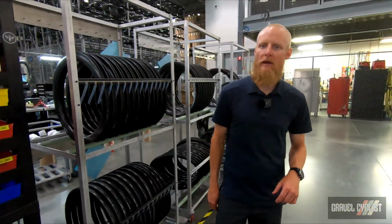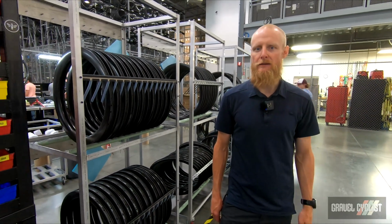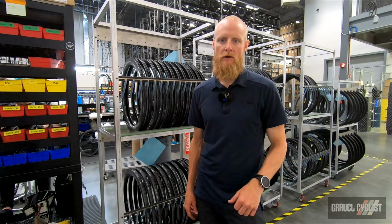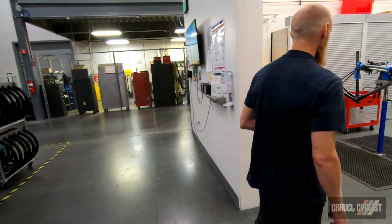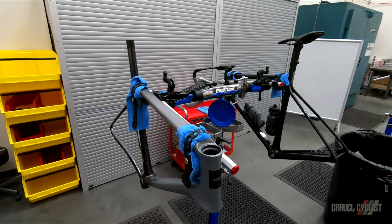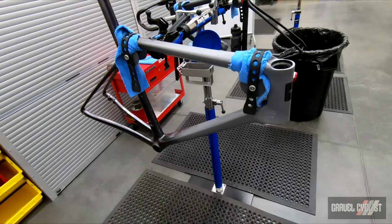So as many of you know, ENVE has recently started making a lot more than just wheels and components. In April or March, we launched our new ENVE Custom Road, which is a 100% custom built road frame built right here out of this Ogden, Utah facility. So we're going to walk through it and you're going to see a couple bikes. This is our frame room. So in this room is where we actually assemble the bikes. So we've got 2 custom roads here. They're getting ready to be assembled and shipped to some lucky customers.